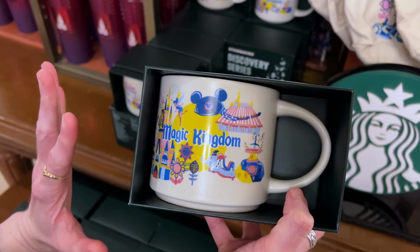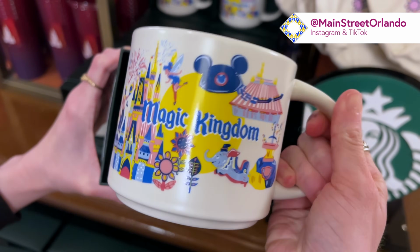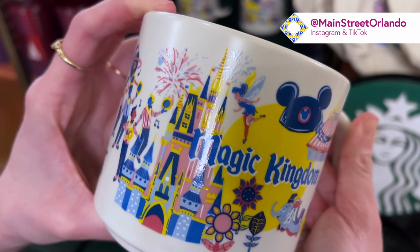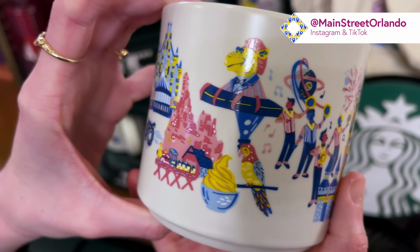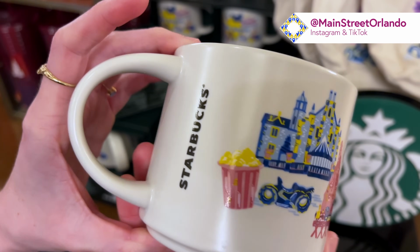There's a new Starbucks series called Discovery Series. It's a Disney collection, and they have one for each park, I believe. And then look, the Magic Kingdom one, it is precious. I'm just gonna show you. It pretty much has elements of Magic Kingdom, even the Dapper Dance. Isn't that cool? Big Thunder Mountain. Tron Legacy, that's pretty cool.